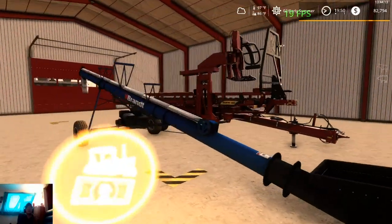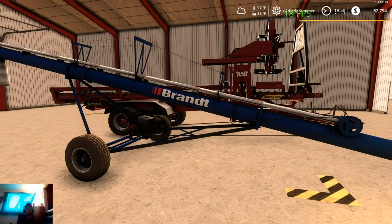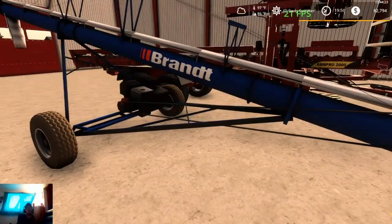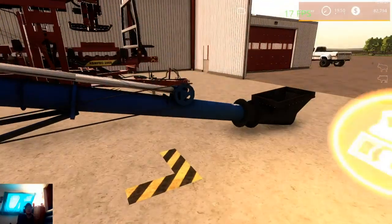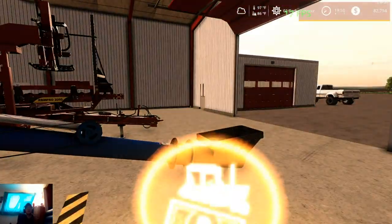The Brandt auger we're trading in on a secundiac, I think is how you say that. It's an auger that, for moving it around on its own, makes a little more sense. It's a little more realistic. This one, it's got the motor which runs the auger, but you can move this one around by hand.